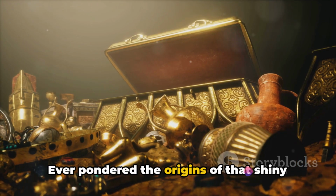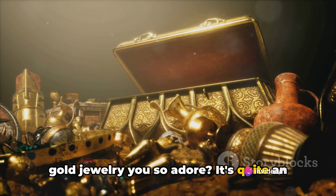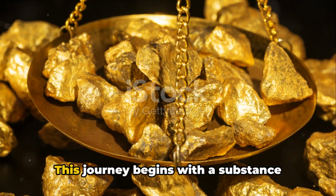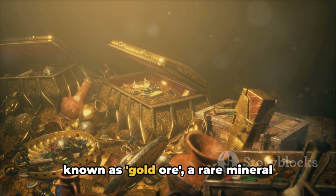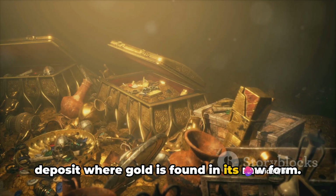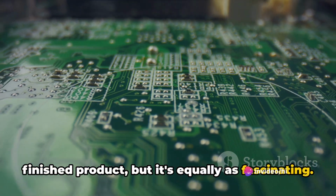Ever pondered the origins of that shiny gold jewelry you so adore? It's quite an intriguing journey from the Earth's crust to your jewelry box. This journey begins with a substance known as gold ore, a rare mineral deposit where gold is found in its raw form. It's not quite as glamorous as the finished product, but it's equally as fascinating.